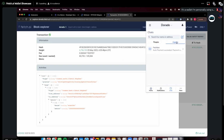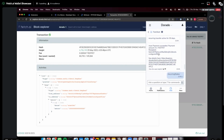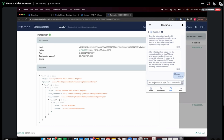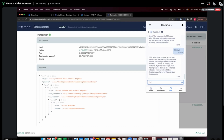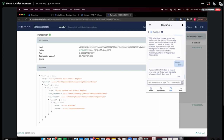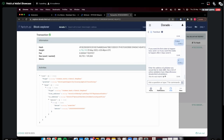You can also set up a recurring stake. So let's quickly set up one, which should be the last of the automations that we want to showcase. Very similar. Let's say I would go with 40 days again. I'll go with every 2 days. I want to stake in a certain validator. Again, the question is, when do you want the first stake to happen? So I want it to happen now. So I just send 1 and enter the address of the validator.